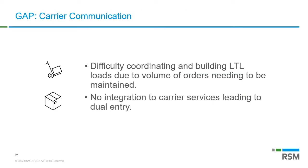All right, let's get into our next gap here. So our next gap would be our carrier communication. If you are an organization that has difficulty coordinating and building less than truckload or small parcel shipments due to the volume of orders that need to be maintained, that's a large gap that a lot of our clients that we speak with have seen.